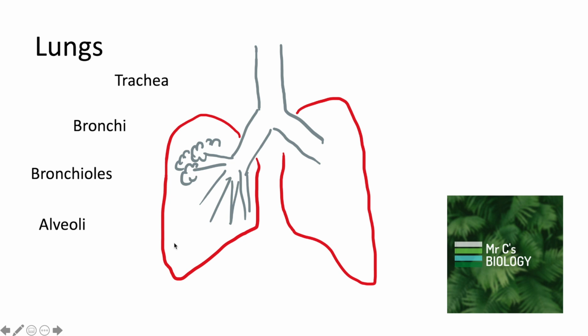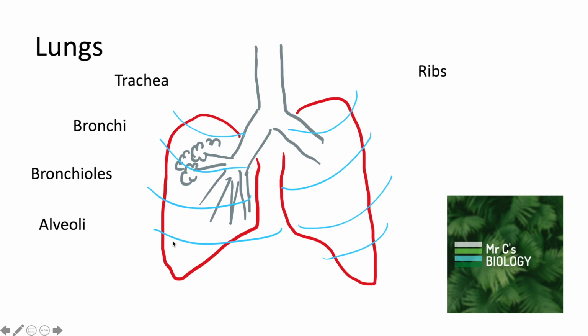Protecting our lungs, we have some ribs that sit on top of the lungs, and then in between these ribs there are little muscles. Now what they're going to do is help protect the lungs, meaning that if you poke in between one of your ribs you can't get through and touch the lung. But also they're the ones that lift the ribs up and down to help you breathe in and out, and they're called intercostal muscles.